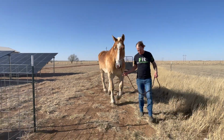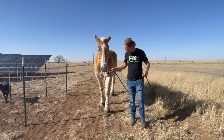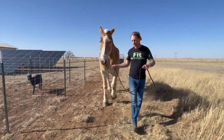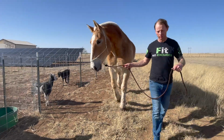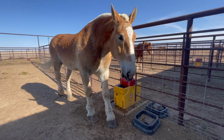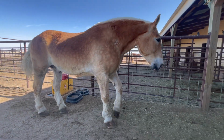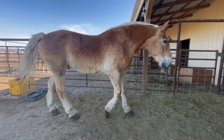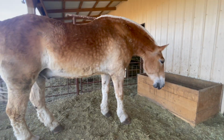So this was him getting unloaded, and you can just tell how stiff and sore he is, but he did get pain medications at the vet, and we were just waiting for those to kick in. We were glad that he went right for the water. He did drink about 10 buckets of water at the vet's office, but he went for the water right when we got home and then went right for the food. So eating and drinking is good, and that's a good sign.